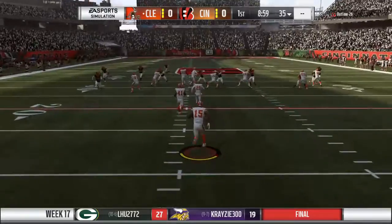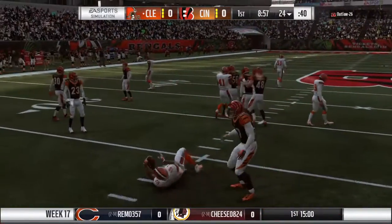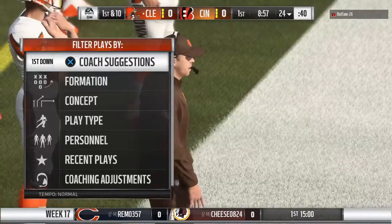This fielded at the 2. And he'll be brought down at the 23, make it the 24-yard line.